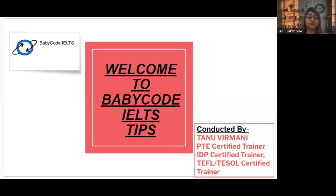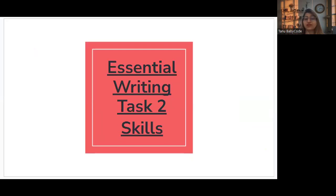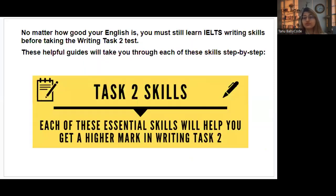So I'm providing you some tips specifically for the writing module. Now, today's session is about essential writing task 2 skills. I'm going to provide you some tips on how you can improve your writing task 2, right? And what skills are required to boost your writing task 2 score.